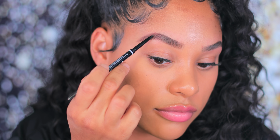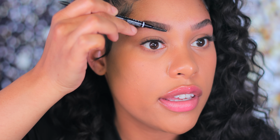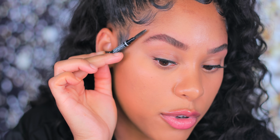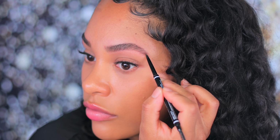So I'm gonna only fill in the sparse areas and then just brush it out with the spoolie so it's nice and blended. There's no thick parts or obvious pencil marks that you created. Okay, now they look more like sisters.